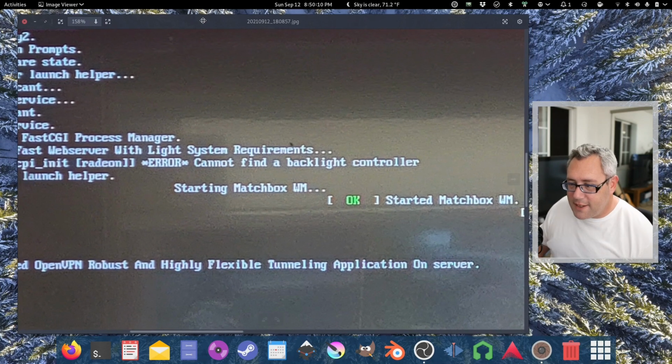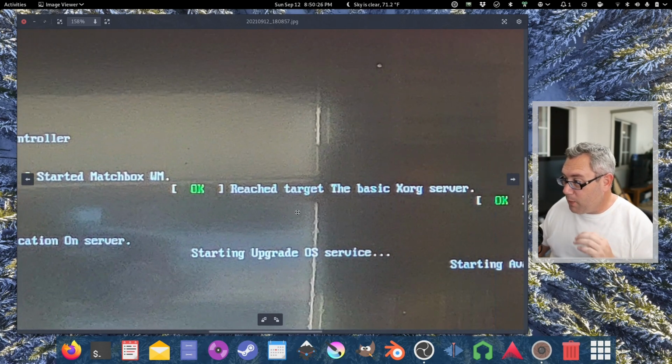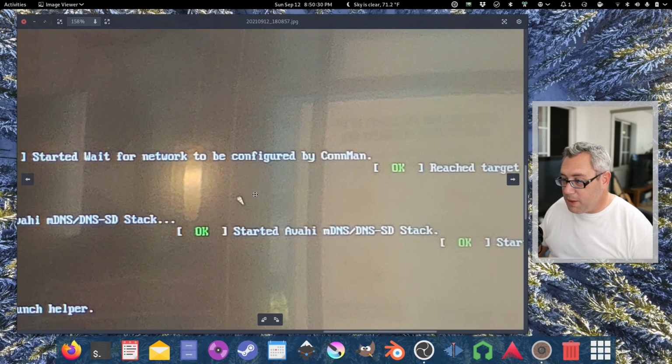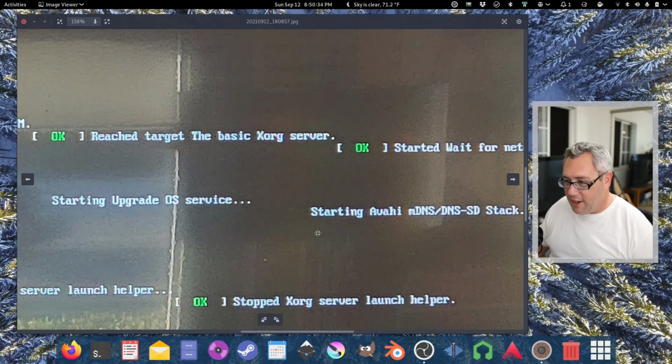And that might sound familiar if you have ever played with any of the embedded system window managers. It's also, I believe, the window manager for Sugar Desktop that was used in the One Laptop Per Child, if I remember correctly. But it's a very lightweight Xorg driver. So there we go. Something's broken here. We're not sure where. We've got a little mini DNS stack here.